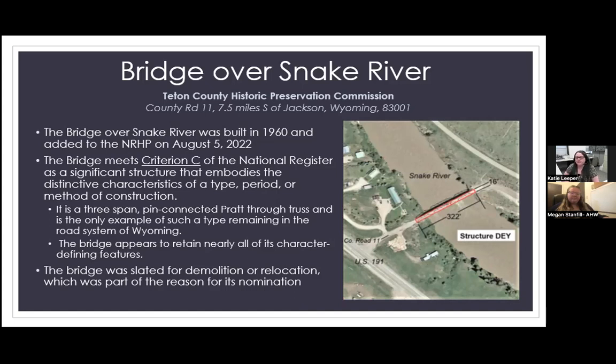It was built in 1960 and added to the National Register of Historic Places on August 5th, 2022. It meets criterion C of the National Register as a significant structure. Its period of historical significance was from 1960, when the bridge was constructed at its current location, to the year 1972, when the bridge had been in place for 50 years. So I'm assuming 50 years from the listing date.